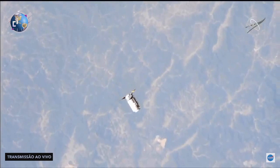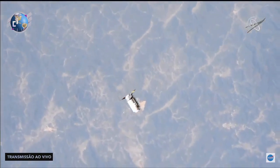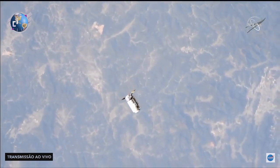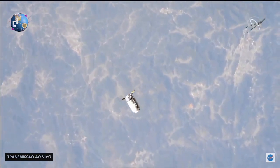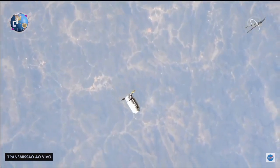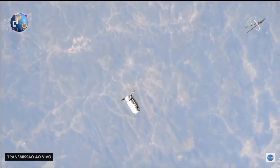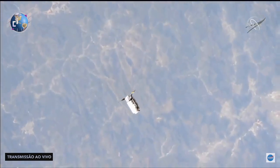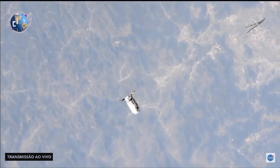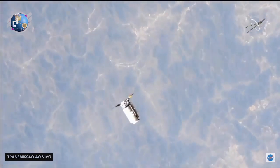Cygnus is delivering about 7,500 pounds of supplies and payloads, including critical materials to directly support dozens of more than 250 science and research investigations that will occur during the space station's Expeditions 62 and 63. Of that 7,500 pounds of cargo is 2,129 pounds of science investigations. One of those science investigations includes the MOCHI investigation.